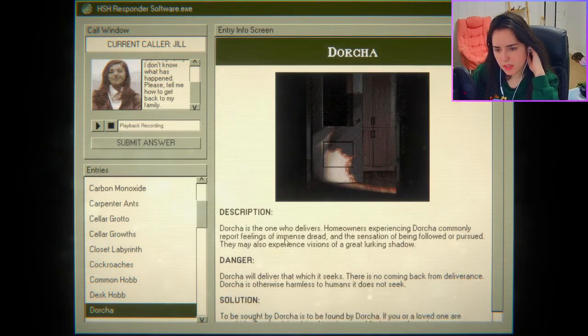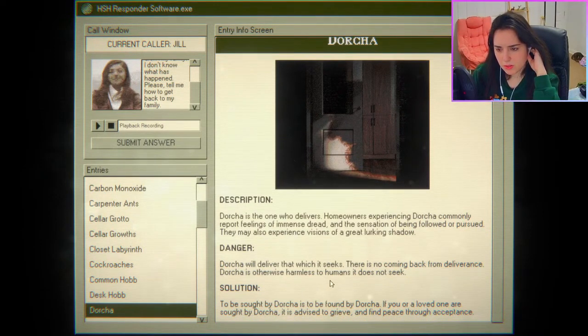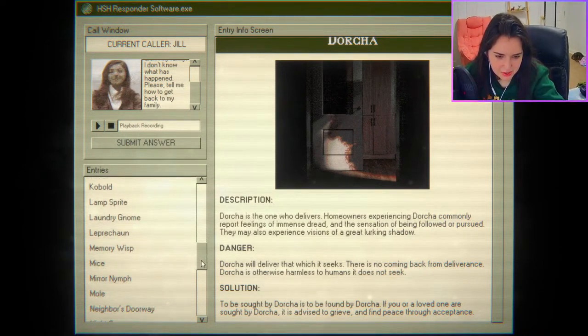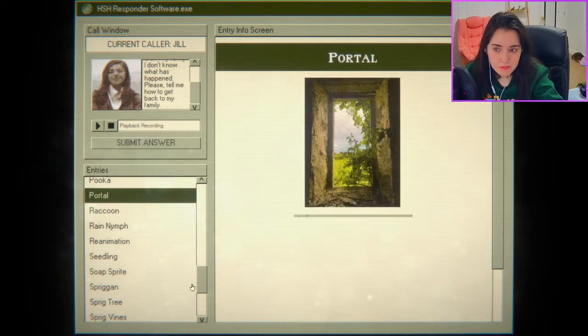Dorcha? Dorcha is one who delivers. Homeowners experiencing Dorcha commonly report the feeling of immense dread, the sensation of being followed or pursued. They may also experience visions of a great lurking shadow. Dorcha will deliver that which it seeks. There is no coming back from deliverance. Dorcha is otherwise harmless to humans that it does not seek. To be sought by Dorcha is to be found by Dorcha. If you or a loved one are sought by Dorcha, it is advised to grieve and find peace through acceptance. What is that? Just like the Grim Reaper? Just taking souls? That's weird. Oh, Dorcha's creepy. Maybe Dorcha is what's going to come out of the darkness or out of the soil. Listen, Puca scares the freaking crap out of me.